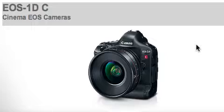Well, you get a 1DX built in with everything that comes in the 1DX, plus on the video side you get 4K resolution. 4K. I'm not talking 720p HD. I'm not talking 1080p HD. I'm talking 4K full resolution.